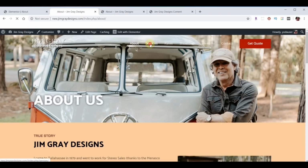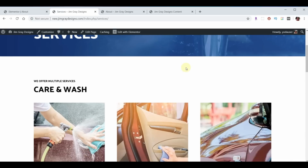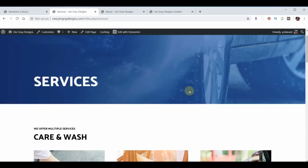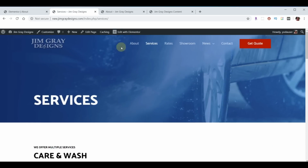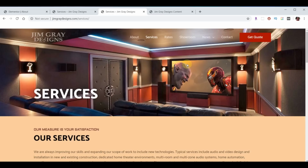So let's go over here. We'll click on services. And in services, again, a lot of this stuff is the same. We're going to reproduce something just to get a feel for it. Now this particular stuff obviously is the default stuff. Let's look at the one that's on the Jim Gray side. And we'll click on services. So this is Jim Gray's services page.